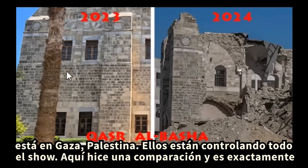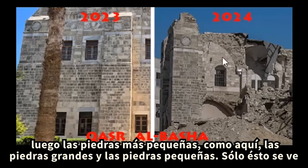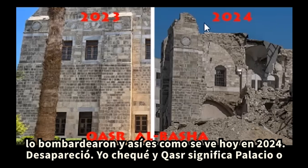So here I did a comparison, so it's exactly the same work here and here. And then you got this line here, and then the bigger stones, and then the smaller stones, like here, the bigger stones, the smaller stones. Only this looks different, but it's bombed out, and maybe it's from the other side. So this is what it looked like in 2023, before the jaywalkers bombed it, and this is what it looks like today, 2024. It's gone.